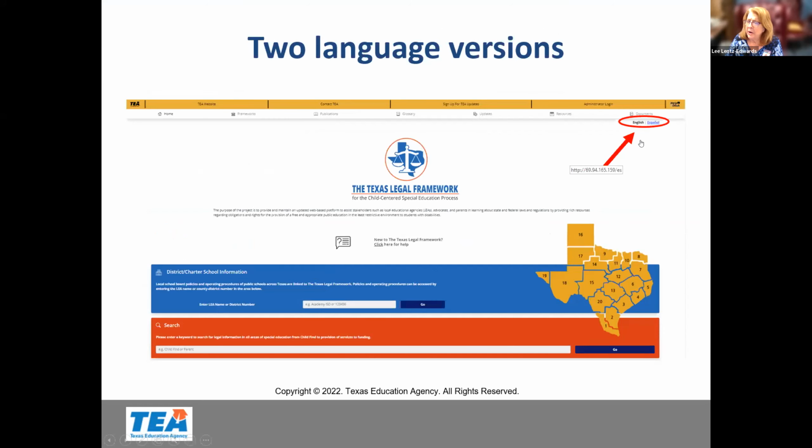As I pointed out earlier, you can get to everything in English and in Spanish. If you're on English, or if you want to go over to Spanish, all you got to do is click right there. And that is found on every page in the frameworks.